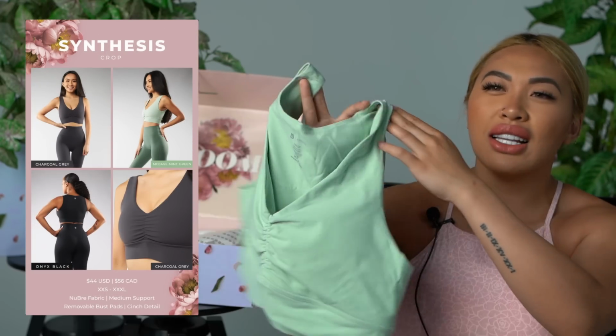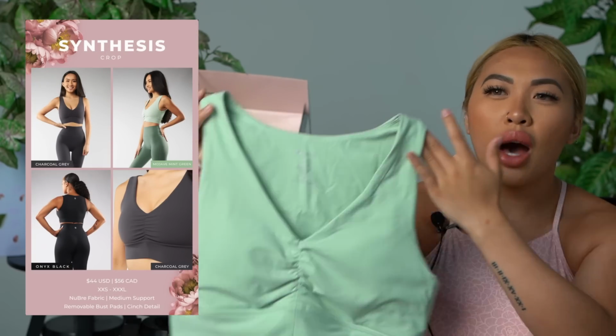I will say that there is the synthesis crop, which I wasn't sure if it's a crop top or a bra. So we just kind of put it in the bra section. So we will carry on and start with that. So here is the synthesis crop. It's definitely a hybrid crop top and bra.